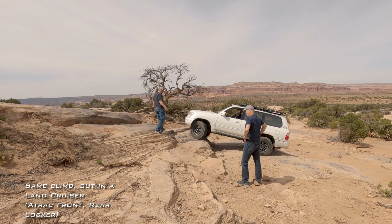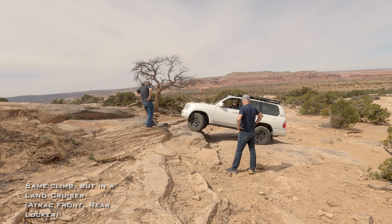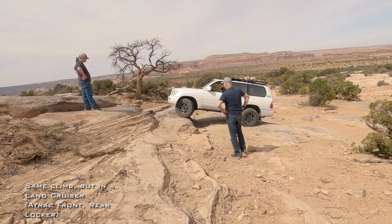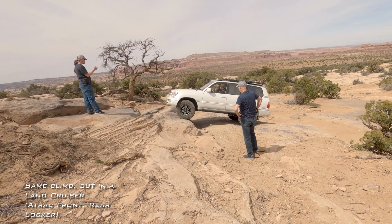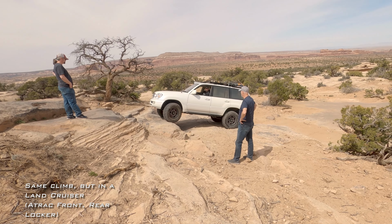I recommend a good spotter, especially if you have a vehicle with smaller tires and a long wheelbase, and value your body work. Sliders are highly recommended, particularly on longer wheelbases, as we hit them a few times in our LX 470.